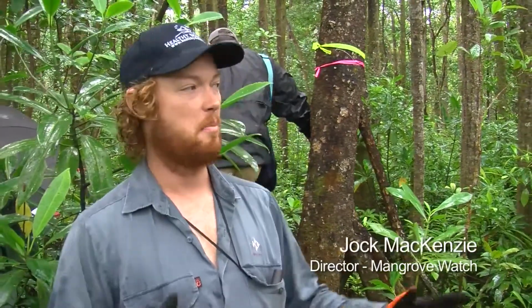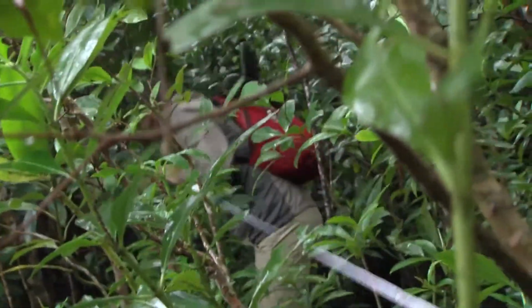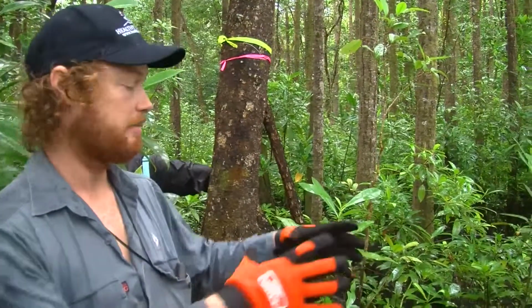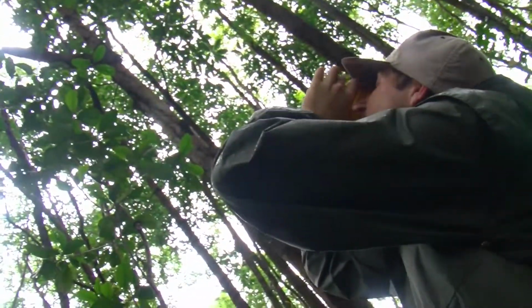So this is a 20 by 20 metre biomass plot in a mid-intertidal mangrove forest, where we've marked out trees that were marked in 1987, I think, was the last time it was measured. And what we're doing is measuring the girth of the tree so we can tell how big the tree is, and then relate that to biomass. We're also measuring the height, so we know about forest dynamics and things like that.